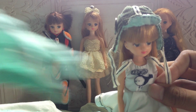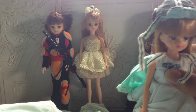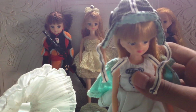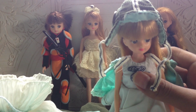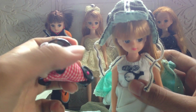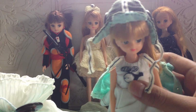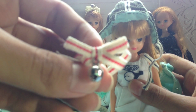And she has her jacket. And she has a two-layer skirt that you can add if you want her dress to look more poofy. And she has a handbag. So cute, I like this bag so much. And she has a little friend, helicopter. So cute. And she has her own accessory, a bow with a little bell on it.